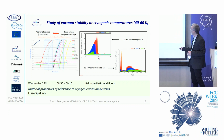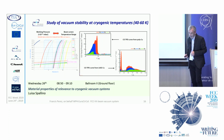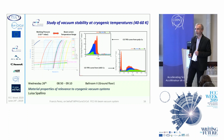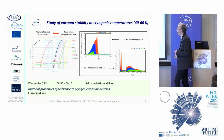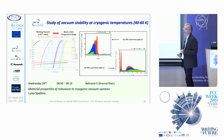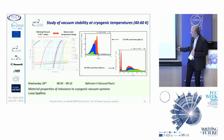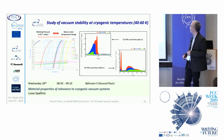A lot of studies have been done. This has been done in Frascati with copper treated with lasers. And we have seen that there are some challenges to be understood, and some aspects that have to be taken carefully before applying that without thinking. To know more about these results, again, on Wednesday, Luisa will explain all the studies that have been done there and the importance of the different compositions and the different structures on the laser surface, just to comply with the specs.